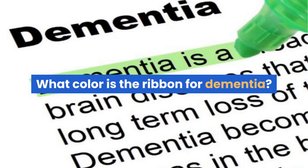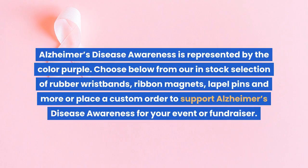What color is the ribbon for dementia? Alzheimer's disease awareness is represented by the color purple. Choose below from our in-stock selection of rubber wristbands, ribbon magnets, lapel pins and more, or place a custom order to support Alzheimer's disease awareness for your event or fundraiser.